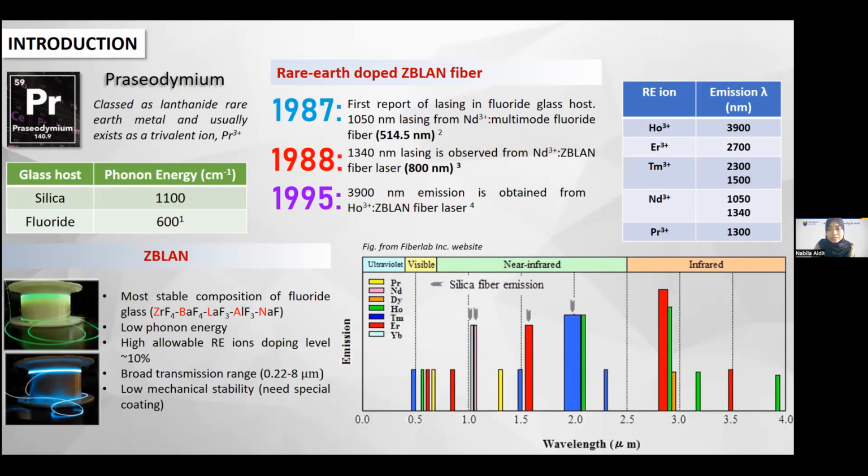Basically, this discovery has spurred the development of rare earth doped ZBLAN fiber for laser generation at wavelength regions which are absent in silica host. So this is the list of rare earth ions with their respective emissions in ZBLAN. For example, we don't have 3.9 micron in silica, right? So this is a kind of unique emission that we can obtain in a ZBLAN host.